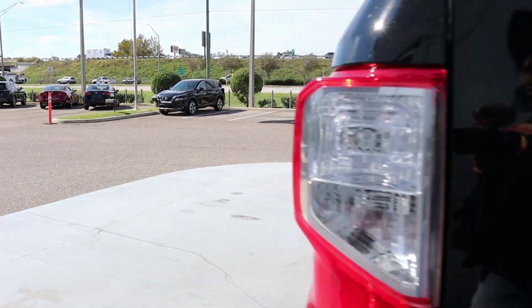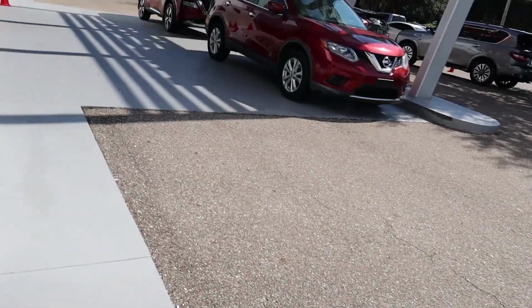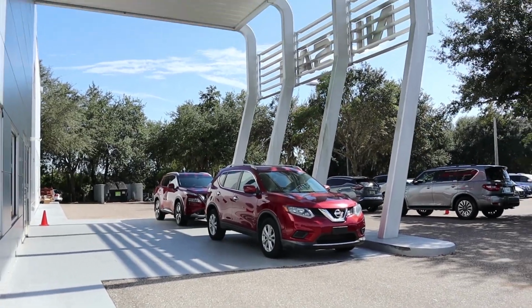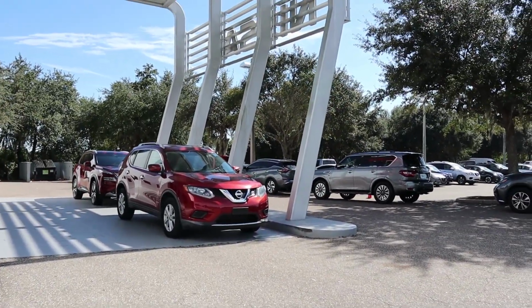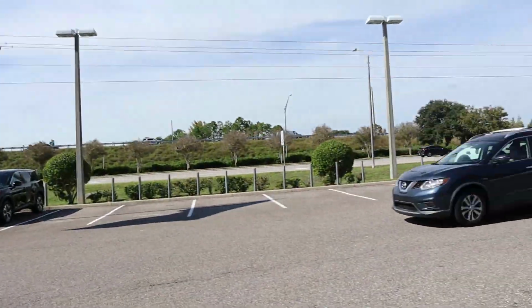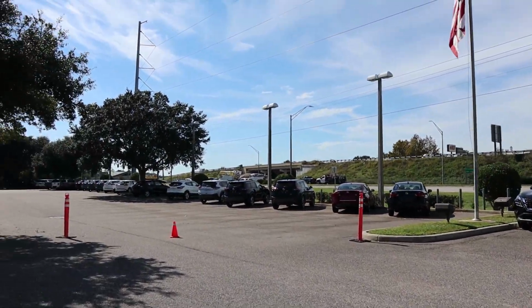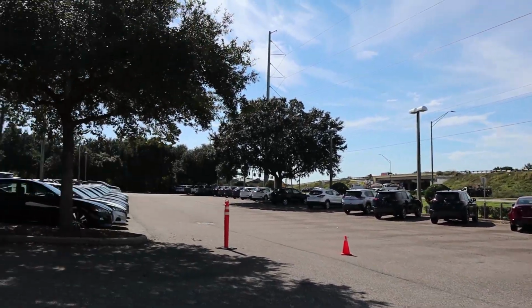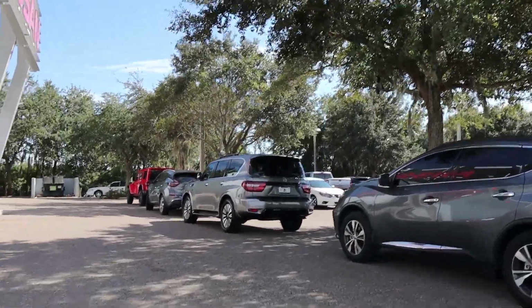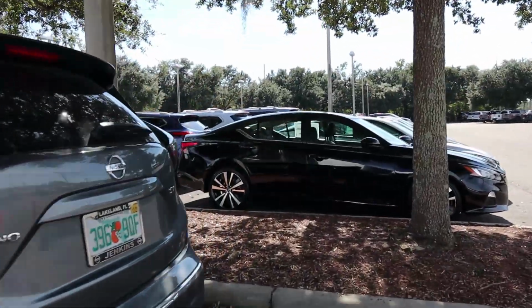I'm a fan of these Titans too, especially when they lift it with some nice wheels. Now this is the side where I believe they can get them ready for test drives and when people are picking up cars. Because when I got my car here, this is where it was when I went to get my test drive. The new Rogues look good too. They're pretty clean. I don't know, I've been a fan of a lot of their new vehicles. Armada. That thing is a beast. I'm not even gonna go over that one.